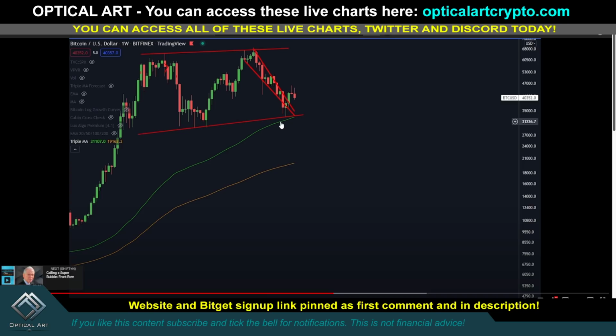But then we also have the green line. So this guy's saying he's going to sell everything and buy here. I think this is so dangerous for telling people this, and I'll show you why this is the case.